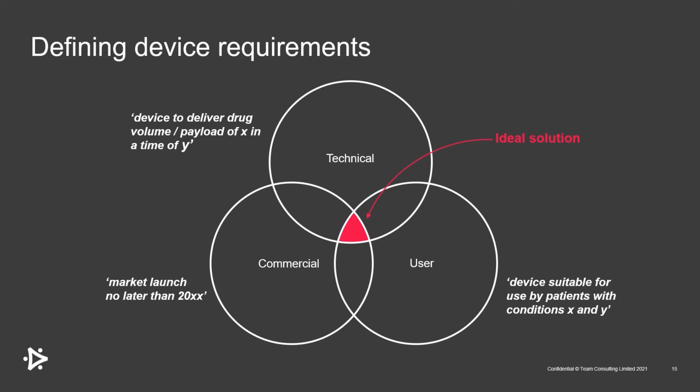Some example requirements in each of these categories could be, from a technical perspective, we're looking for a device to deliver a drug or volume of payload of X in a time of Y. From a commercial angle, maybe we're looking for a market launch no later than 20XX. Or from a user perspective, we're looking for a device suitable for use by patients with conditions X and Y. So together as a group, you're going to need to discuss and argue over and capture these requirements. So it can be useful to have an independent facilitator to help with this.